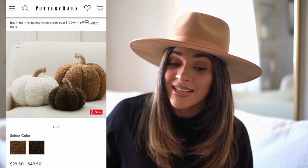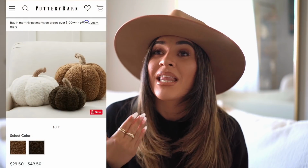I mentioned these pumpkins, which I'll pop a picture right here, you guys can see, from Pottery Barn, that I was legit gonna go drive down there, you guys. And let me tell you, the nearest Pottery Barn to me is at least an hour. So I was gonna drive there, buy these pumpkins. Tell me why, you guys. I'm telling you, I got you guys.